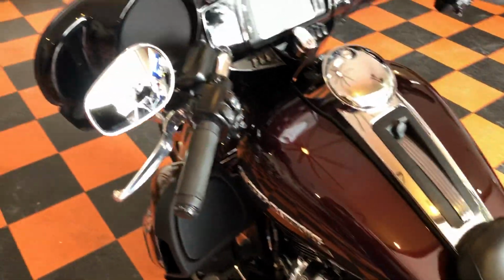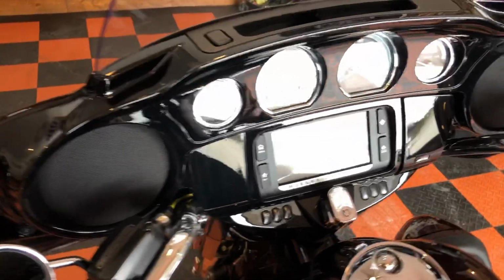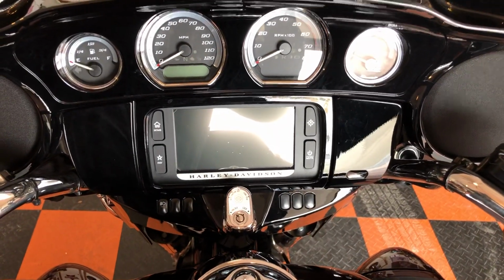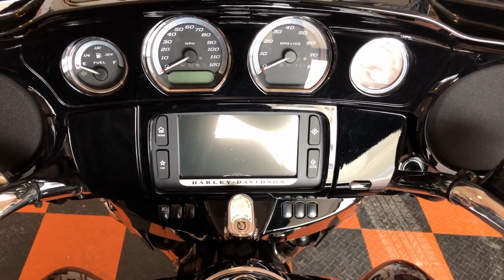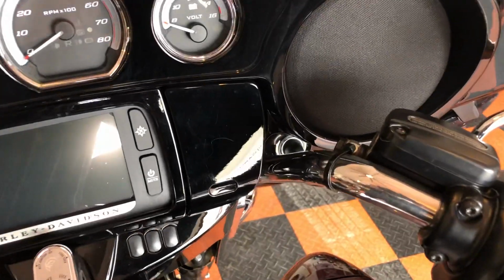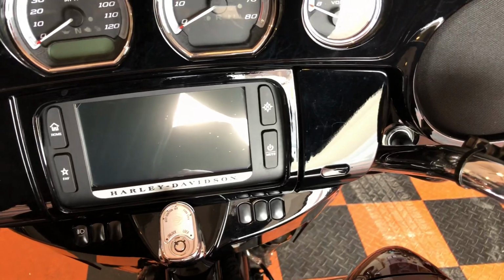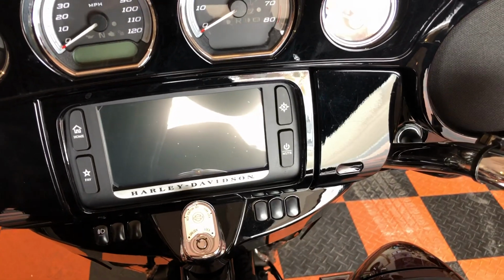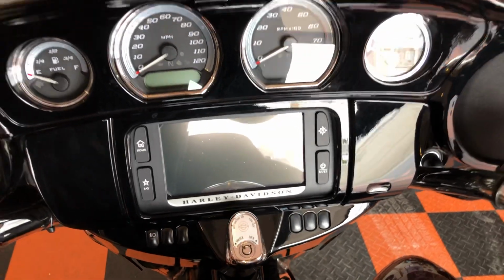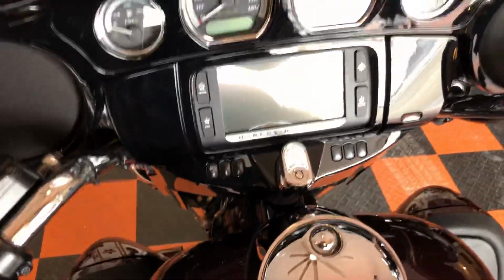Being a limited model, it has the painted inner fairing. It also has a 6.5 inch boom stereo system. It has AM, FM, weather band, Bluetooth, GPS navigation. It has a compartment where you can place your phone or your iPod and plug it into the system, or you can Bluetooth your music from your phone or iPod into the system. You can control it with the touch screen or by the hand controls, whichever works best for you.